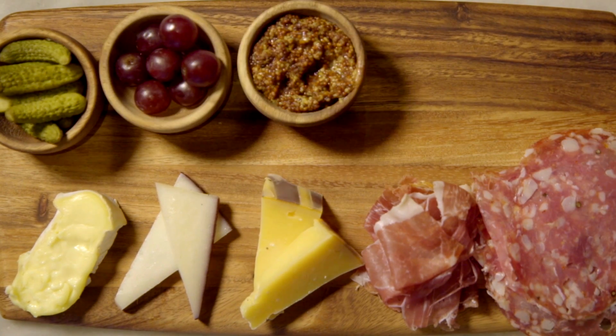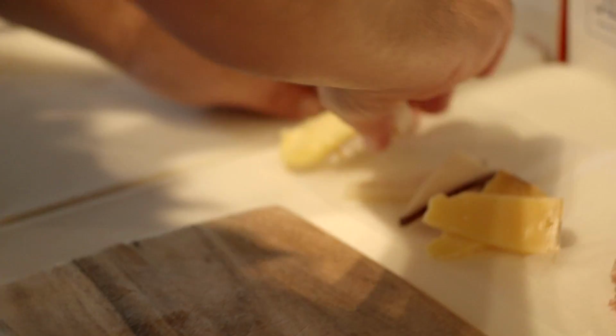This board was designed with sort of every guest in mind. So there is nothing on this board that is particularly alienating or weird.